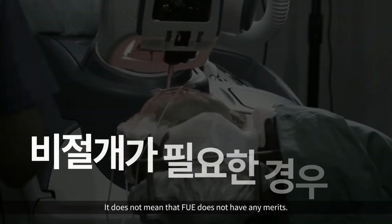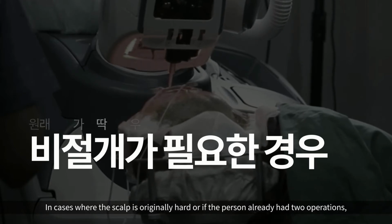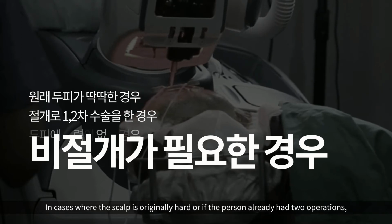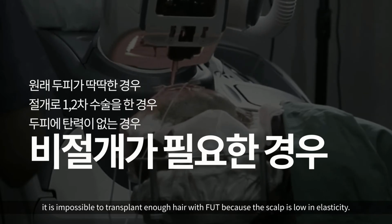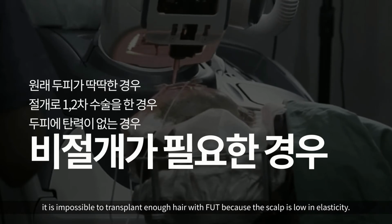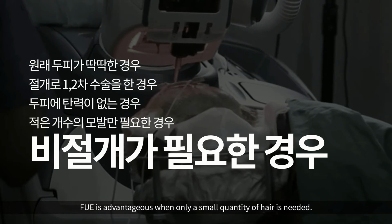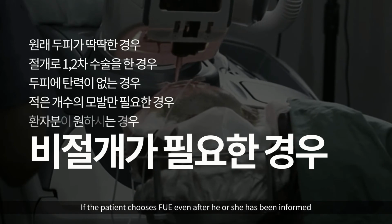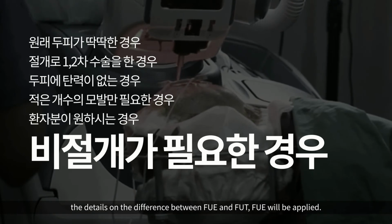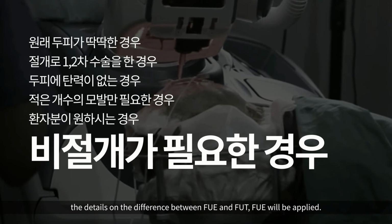It does not mean that FUE does not have any merits. In cases where the scalp is originally hard or if the person already had 2 operations, it is impossible to transplant enough hair with FUT because the scalp is low in elasticity. FUE is advantageous when only a small quantity of hair is needed. If the patient chooses FUE, even after he or she has been informed of the details on the difference between FUE and FUT, FUE will be applied.